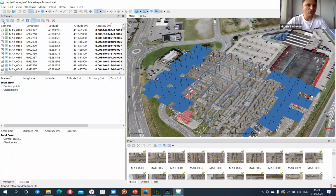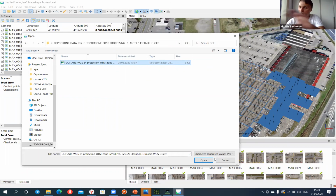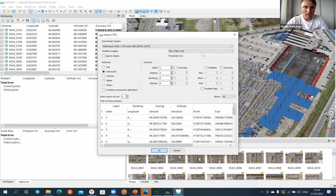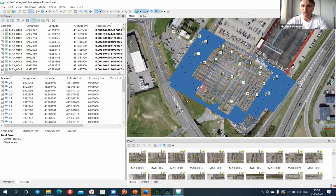What else? Okay, and right now I am going to upload GCPs to check the accuracy. We measured more than 30 checkpoints all over this area, and I will import these checkpoints. I need to set up the appropriate coordinate system, and after that set up the right fields: longitude, latitude, altitude. Okay, click OK, and I will import checkpoints.